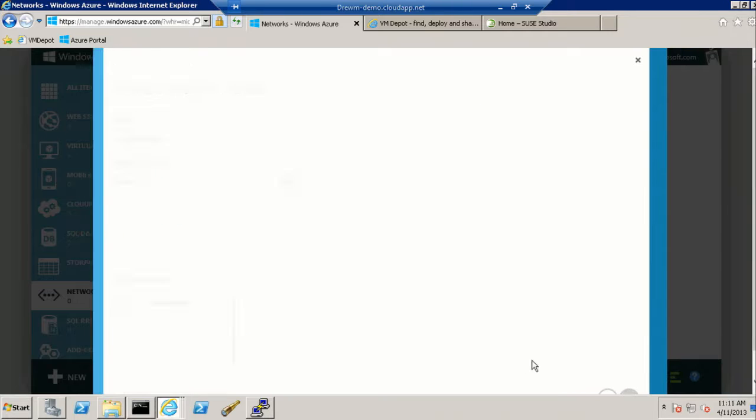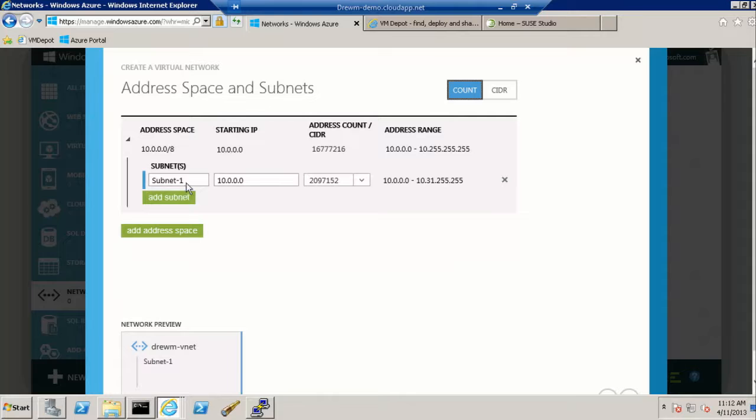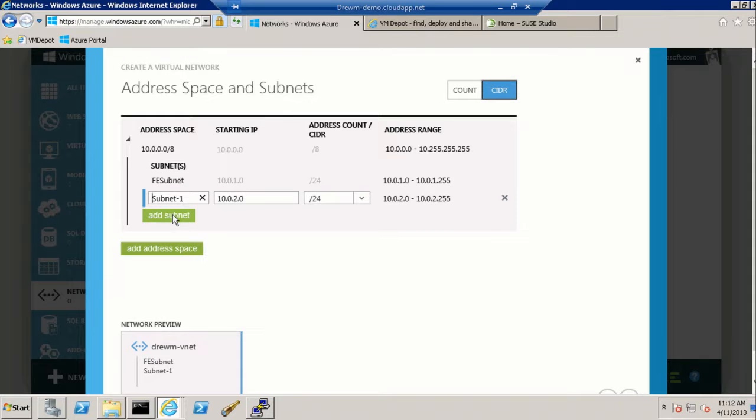Next. And now we map out the address space. So the top part is the total address space we're going to map out. You can map out Class A, B or C private subnets. Then within there, you carve out your address space. And so let's say we're going to do a front-end network subnet. Let's say we place this at 10.1. Let's say we want 256. So here you can do it by address count, or you can do the normal CIDR, the /24 network. You create your subnets, and so these are subnets that are going to be defined in Windows Azure. So this is, let's say, a backend subnet. Let's say we use those.